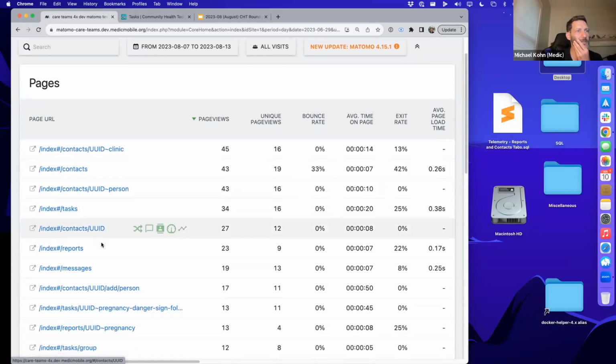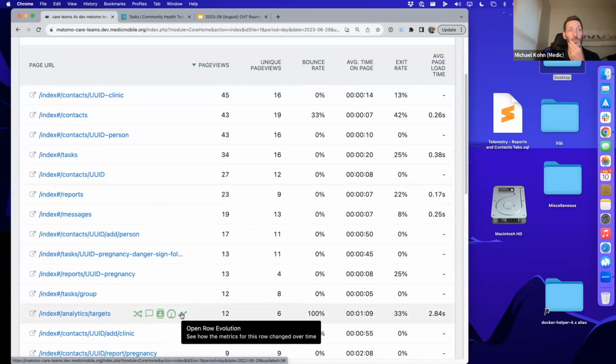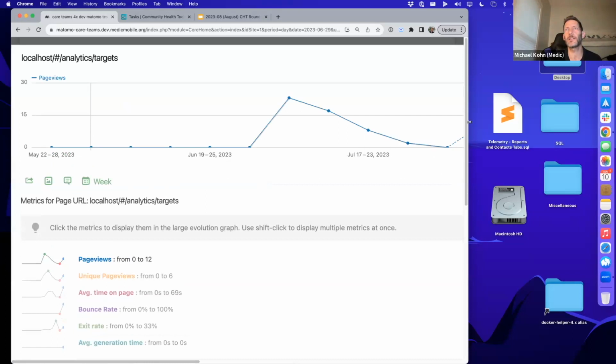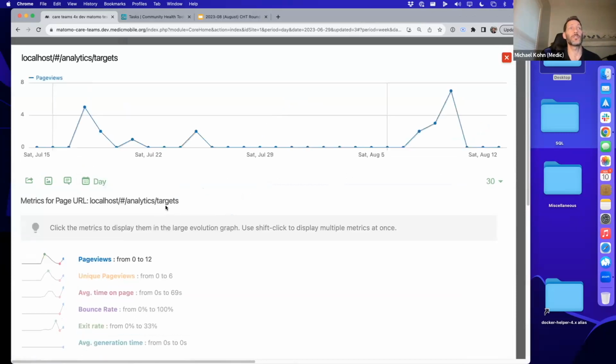So we can see things like total page views, unique page views per session. And I'm just going to pull up a really interesting chart here for this row evolution. I'm going to look at the targets tab because this is one we do get asked about pretty regularly. So one of the things that we can see here, I might need to expand my screen a little bit. There we go. So for example, this is a representation of when users are viewing the targets tab in the CHT.